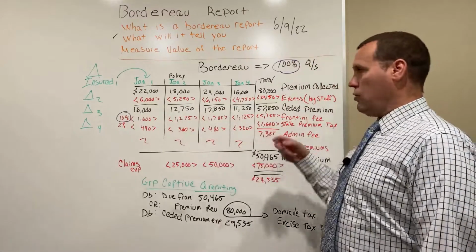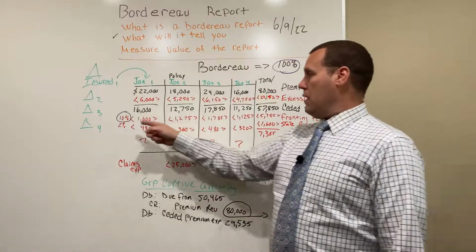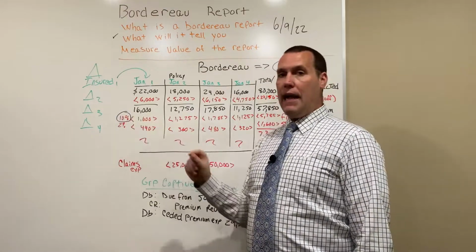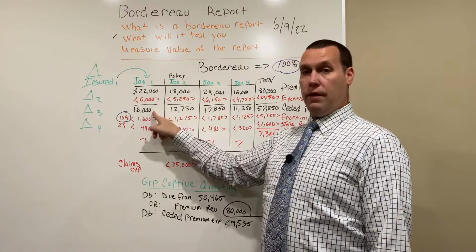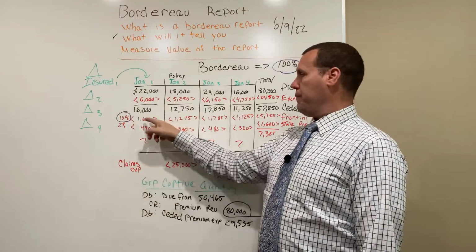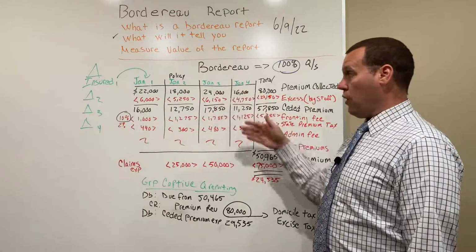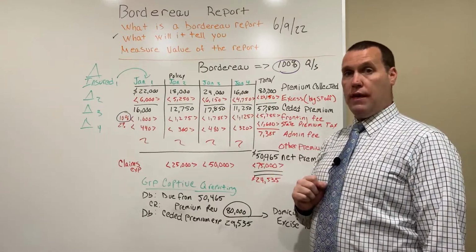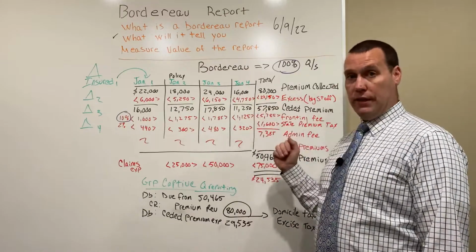Now, these two rows are what we call an administrative fee. This is the fronting fee. Let's call this a 10% cost. This 10% comes off of this number, usually. And as you can see in this example, these 4 insureds are paying $5,700 to the fronting carrier for its services.